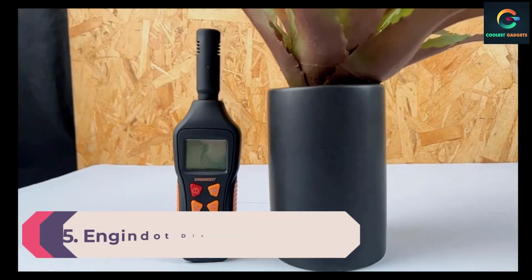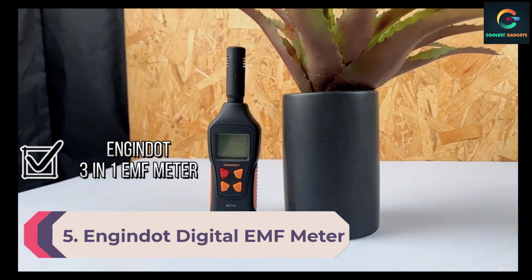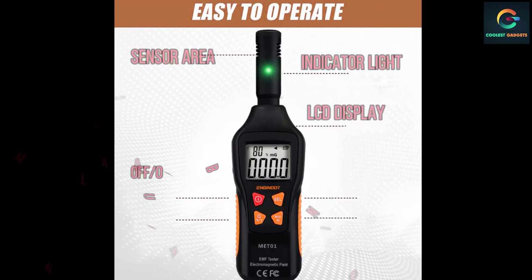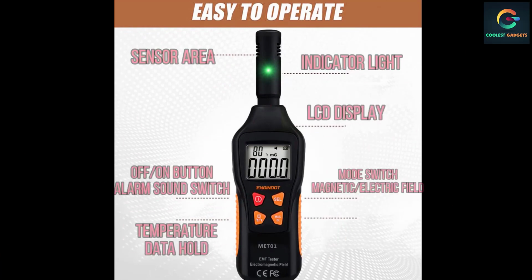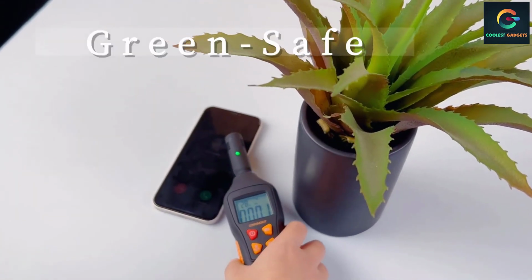Number 5. Engine. Digital EMF Meter. This has become one of the most popular inexpensive EMF meters in 2022, and for pretty good reason. The value you get is really good with this meter. It's packed with cool features for a really low price.